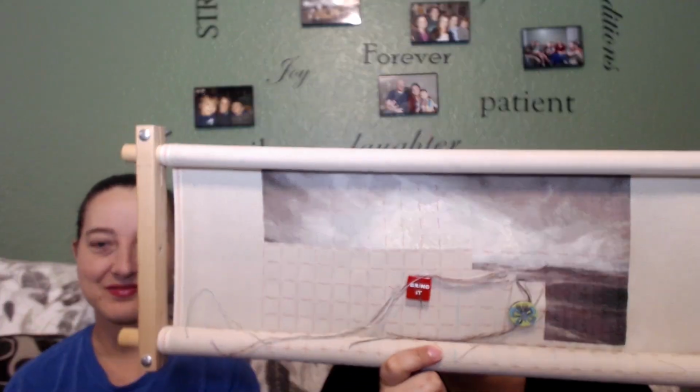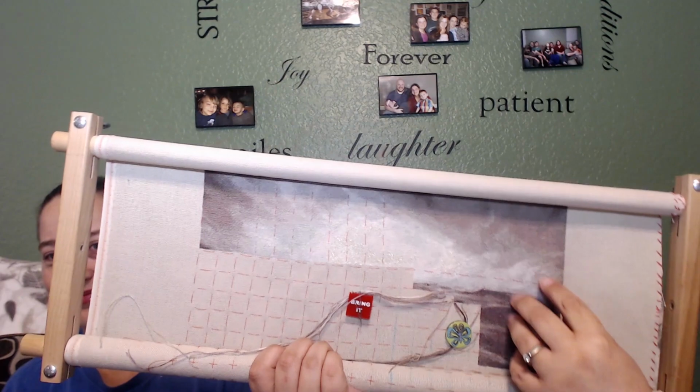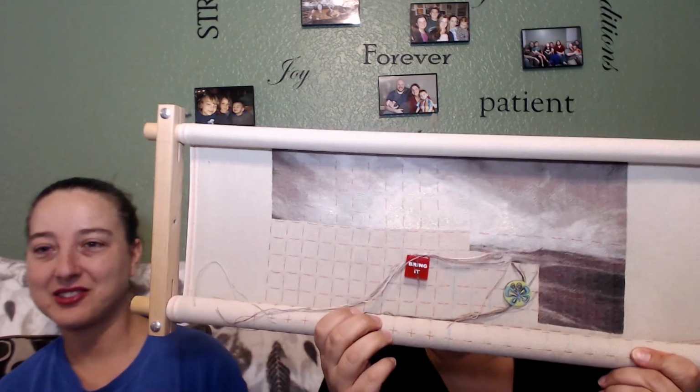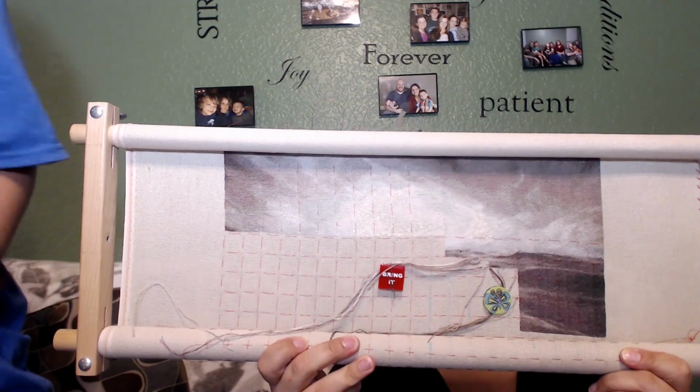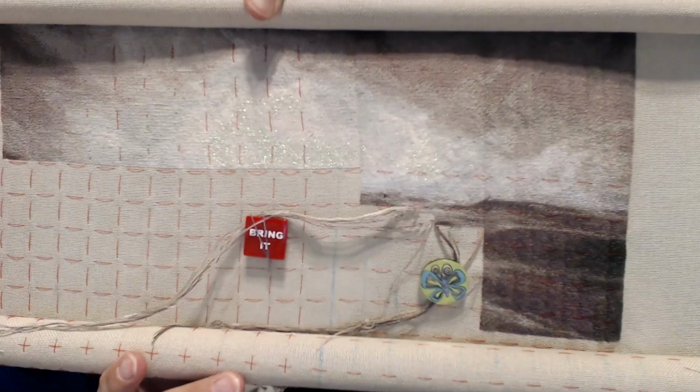This one gives me nightmares, because Lindsay knows why this gives me nightmares. This area right here. I am very worried that it's going to look awful when I'm all done. Can I see it? You can't see it? Yeah. Okay. Well, even better. You can't see it. No, it's the same. See the lines? Those lines.